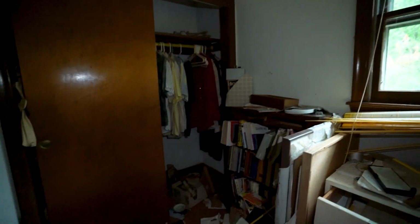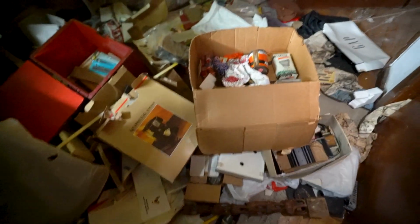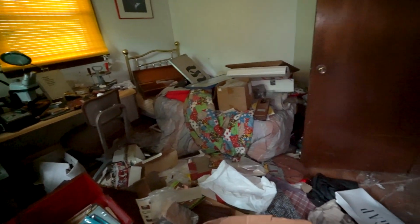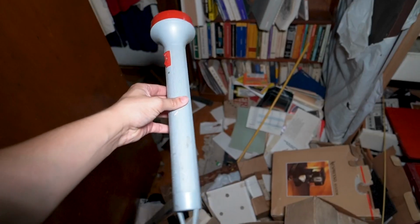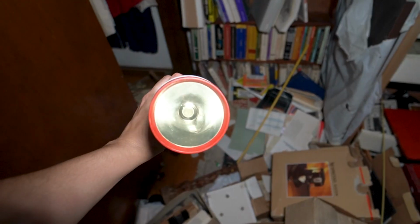And here we got everything still hanging on the closet. Just got some shirts. Lots of manuals. Lots of everything on the floor. Somebody really didn't care for anything that was left behind. This is a lot of stuff. What a shame, though. This is one huge flashlight. Probably took like 6 batteries. That's crazy.